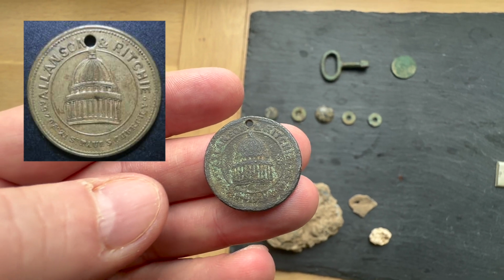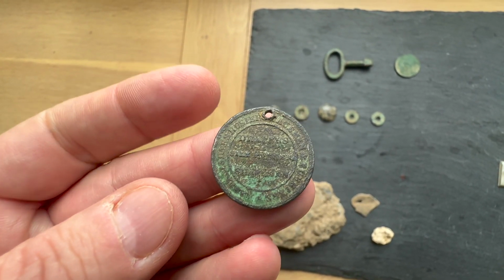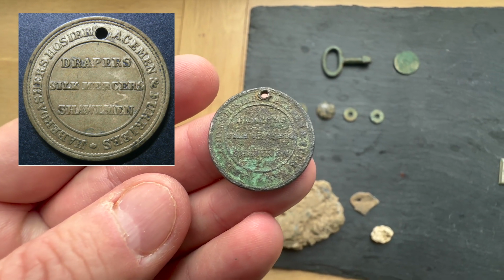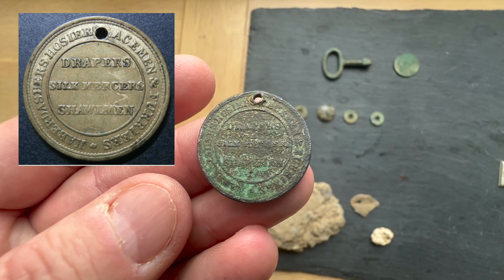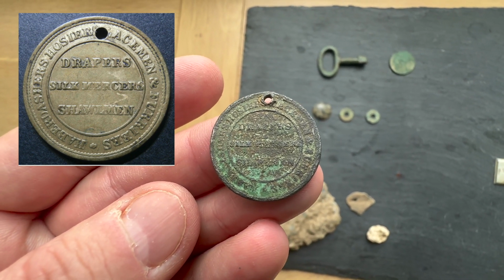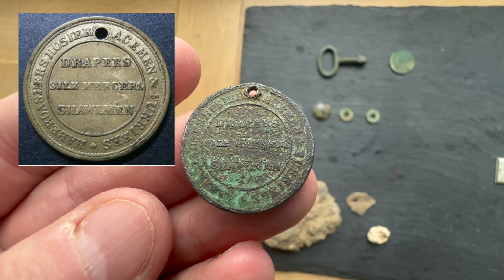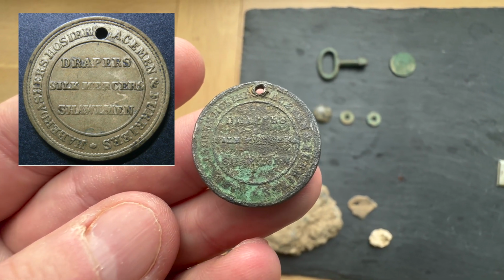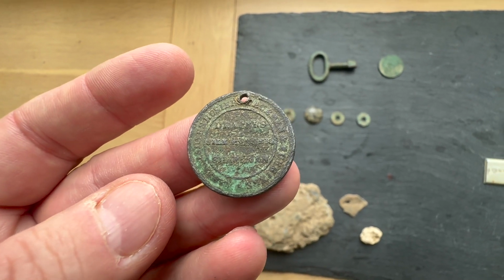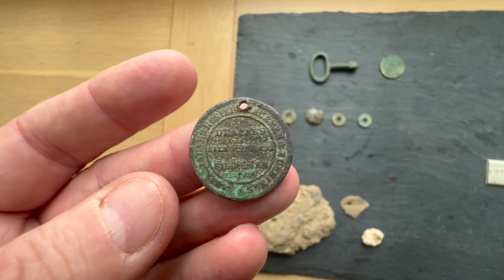So lovely, really, really nice little coin. On the back there, that says Drapers, Silk Mercers and Shawl Men in the middle, and then round the outside, Haberdashers, Hosiers, Lace Men and Furriers. And if you don't know what a furrier is, that's somebody who deals in furs, some animal furs. So yeah, dates almost certainly to the 1800s, so a couple of 100 years old.